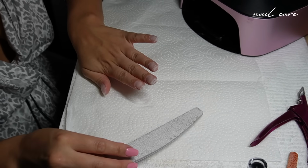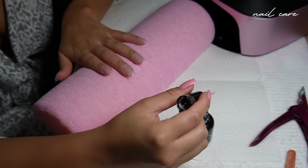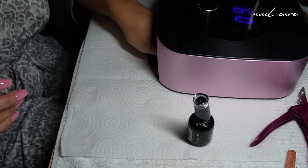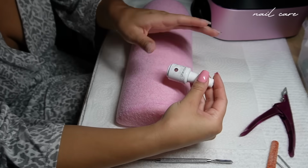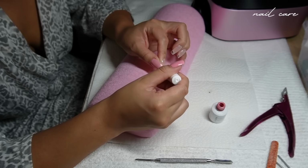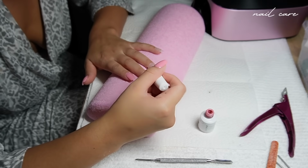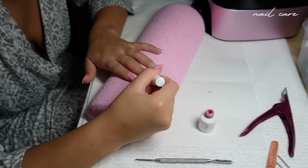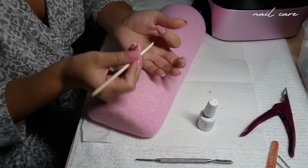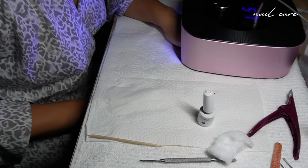So now that we're ready for gel polish, I'm gonna go in with the Nail Reserve base coat, and I'm gonna do 1 coat of that and then cure that for 60 seconds. And then I'm going in with the Vyshine 1325. This is a beautiful pink color, and I like to go in with the gel polish for either 2 to 3 coats, just depending on the vibrancy and like if it's transparent or not. And then I'm just gonna clean up the nail and then cure that again for 60 seconds.